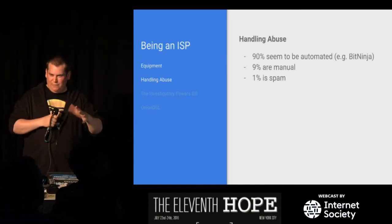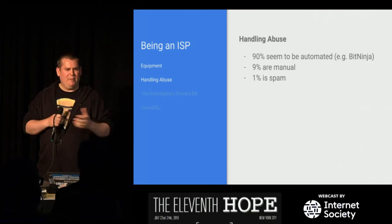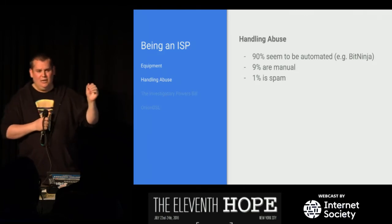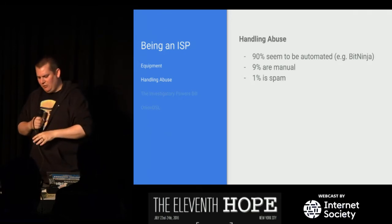I've been keeping a sort of rough tally of what I get. 90% of what I've received so far is just automated. There's web application firewalls that will literally go, oh my God, we're under attack, because someone did 15 GET requests in 3 seconds. And they'll send me an email about that. I'm not interested. 9% are manual, and some of these have been quite interesting.